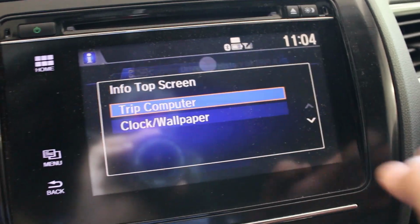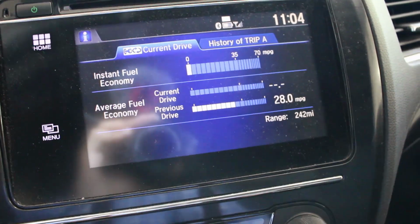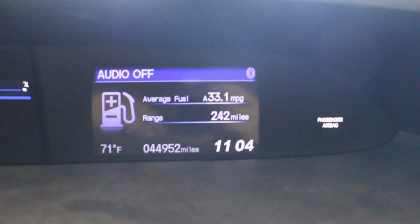So I could show you around in the menus a little bit more. You do have a trip computer, which shows you how many miles to the gallon you're doing, what your range is. Obviously, you can see that in this mini screen up here as well, along with your mileage, time, temperature, and all that other good stuff.